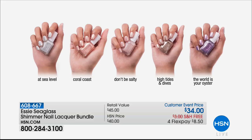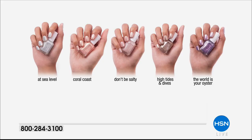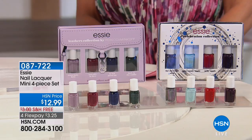Absolutely gorgeous. We do have a few other collections of minis available from Essie as well. You've sort of seen them here. We have the Rebecca Minkoff collection, which is a few of the deeper colors, love that. And then this is the Celebration collection kit as well. These are only $12.99. And those are the minis.